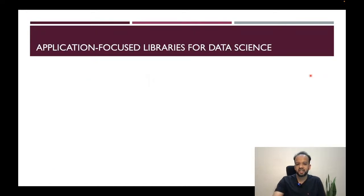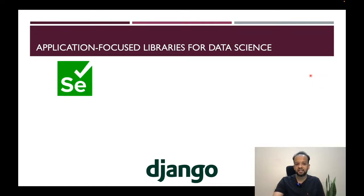Let's see some more, right? Django, which is a powerful backend library in Python. You can create backend applications. If you're a software developer, you will probably be aware that Django is a very nice framework to learn.